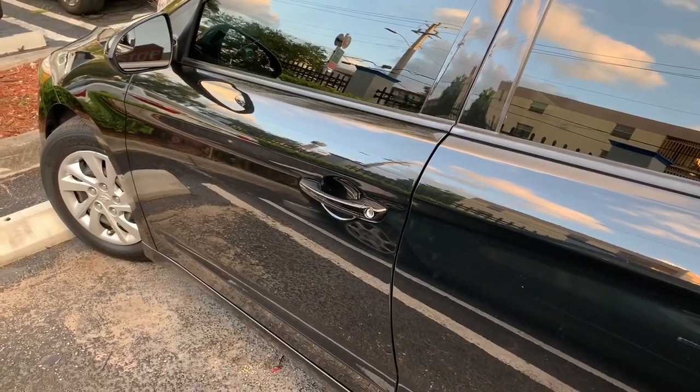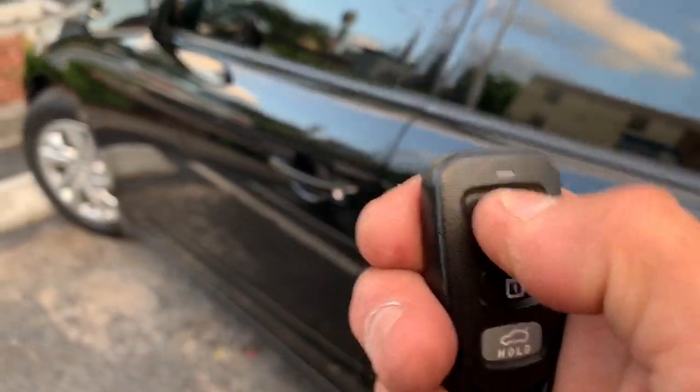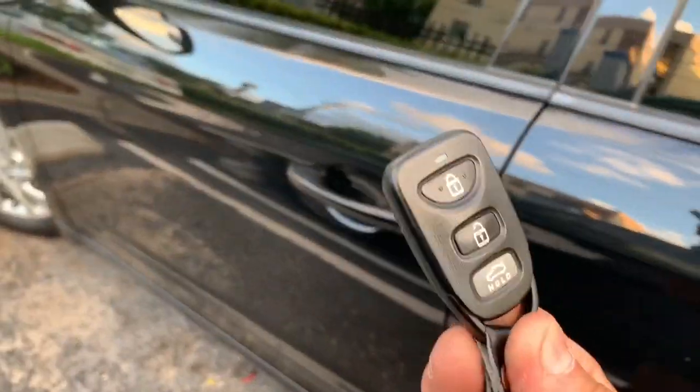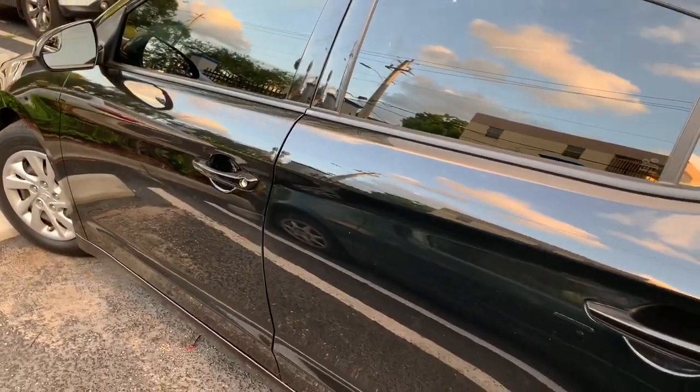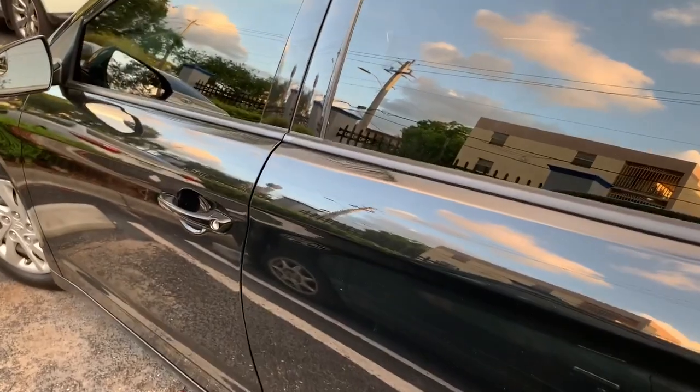This is a 2017 Hyundai Elantra. Ironically, this car had a factory alarm system, so we added the shock sensor to it because they already tried to break in. So basically, yeah, we added the shock sensor protection.